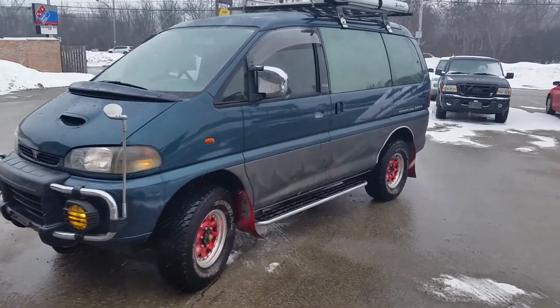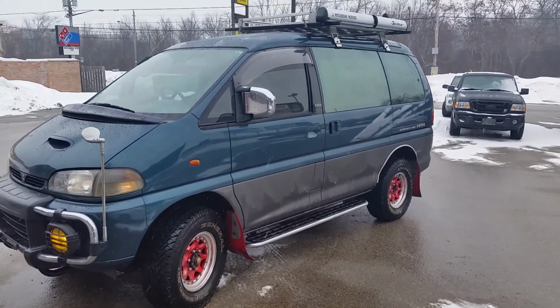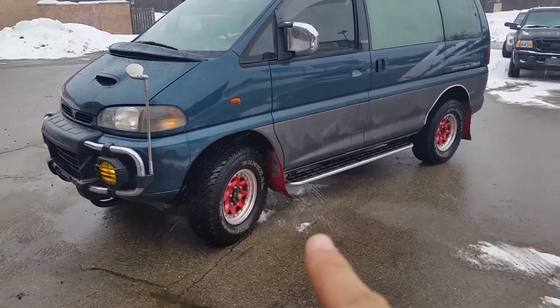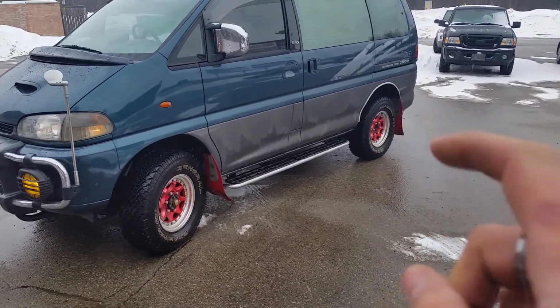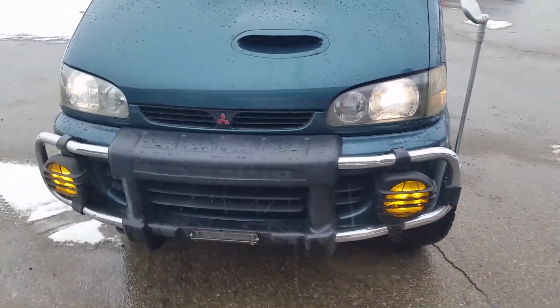Craig's brought by another, this is a 1998 Mitsubishi Delica Space Gear. Much cooler looking than the older ones that he's brought by. This one's got the pretty cool anodized two-piece wheels with the nice big tires on it. The yellow fog lights.